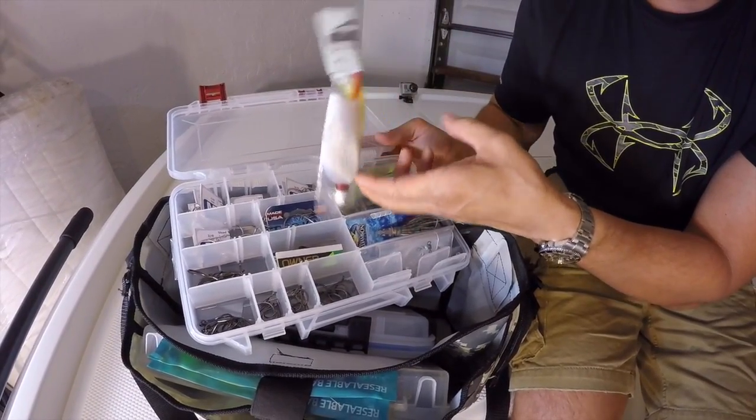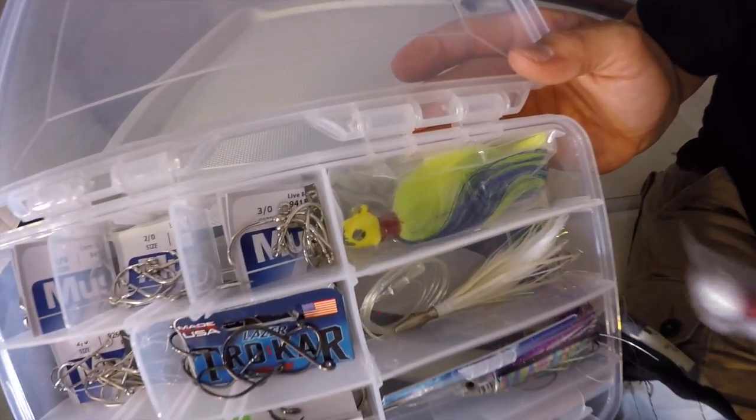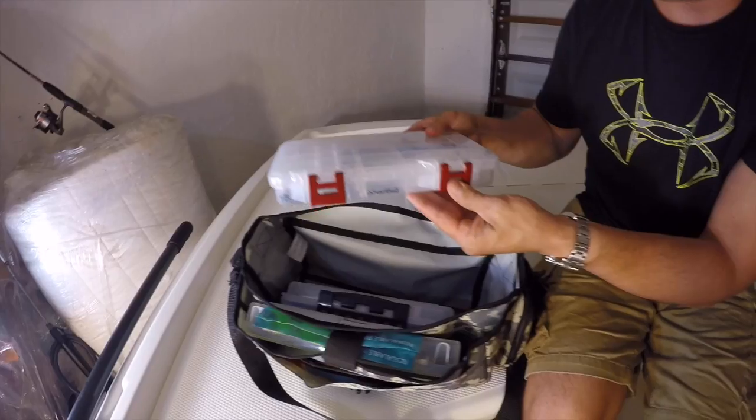Really like the quality on these. I actually have two. I got the white and I got the fluorescent yellow and blue. Great pieces of artificial lures that you can use. So that's one of my tackle boxes that I have in here already.